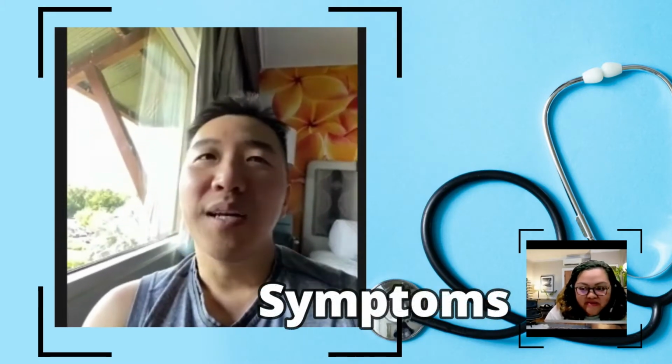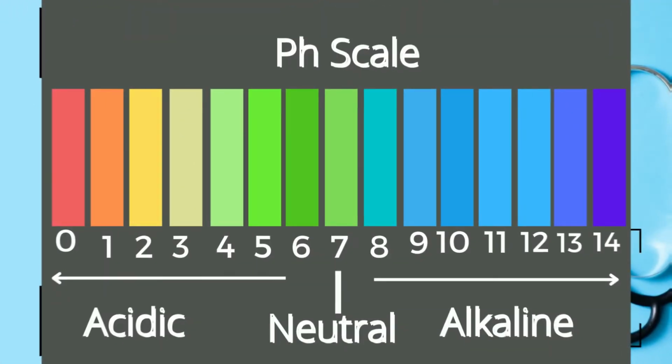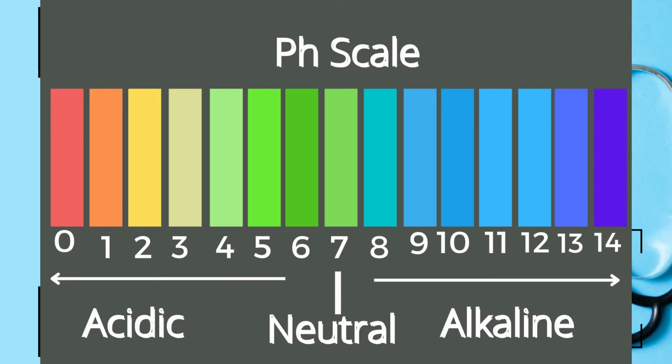So if you first look at the science behind it, what is alkaline, what is acidic, right? Alkaline in general is, if you look at a pH meter 0 to 14, water in general is 7. Anything above 7 is considered more alkaline. Anything below 7 is considered acidic. The lower the number, the more acidic it is. The higher the number, the more alkaline it is.